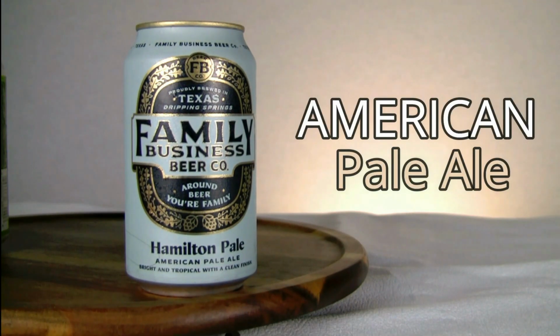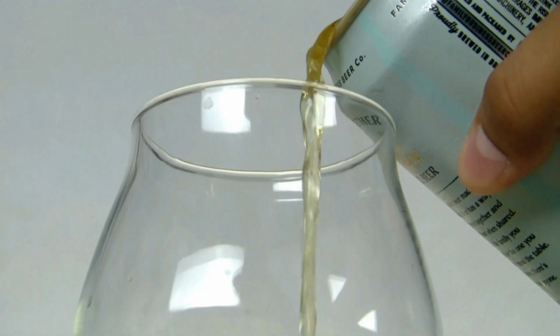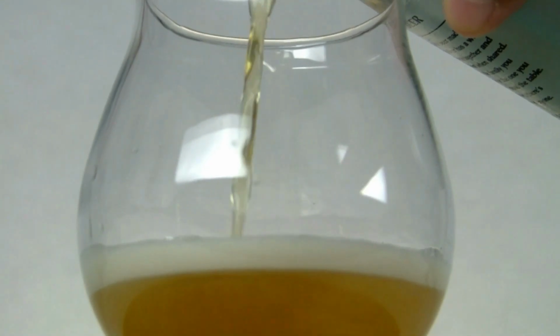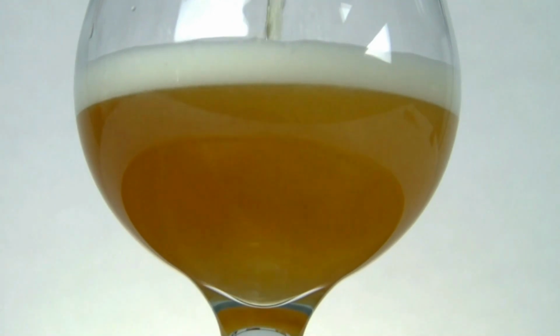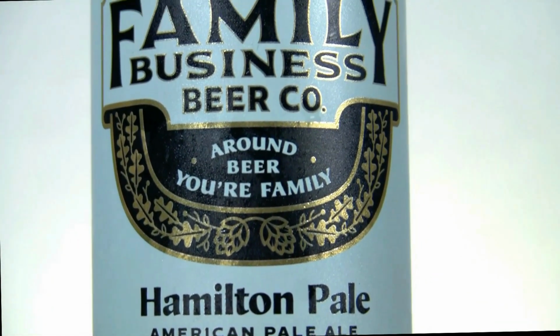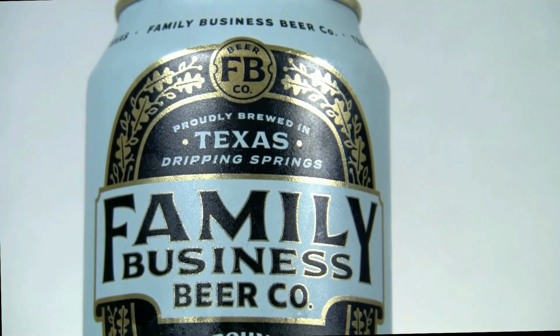Hamilton American Pale Ale has an ABV of 4.9% and an IBU of 26. Apricot, peach, and tropical citrus aroma, bright, hoppy, and crisp. A focus on late hop additions provides a lot of juicy flavor while keeping bitterness to a minimum.